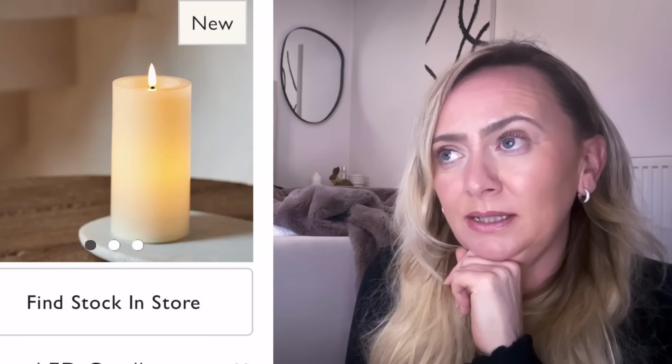Moving back on to the White Company. Now, in the White Company, they do the LED candles. Now, this one here is £18. Now, when I shot that in my basket, I thought there's definitely no way I'm coming home without an LED candle, because it just looks like an LED candle. There's nothing on this candle to state it's White Company.